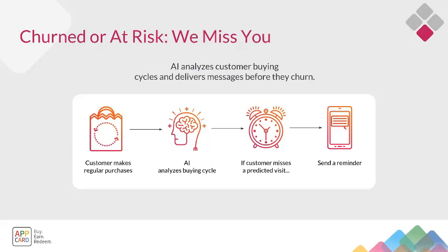Churned or at-risk customers, we suggest a We Miss You campaign. Each shopper is different. Their buying cycles are always going to vary, and this is where artificial intelligence comes in. It would be nearly impossible to track each and every customer's unique buying patterns. Typically, we see automated We Miss You triggers that go out to shoppers that haven't been in 30, 60, or 90 days, which is great. But a lot of your customers may be coming in more frequently.